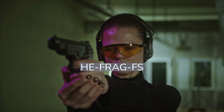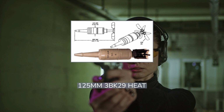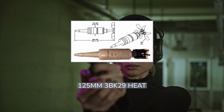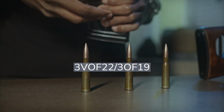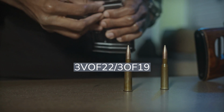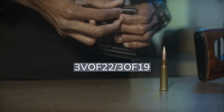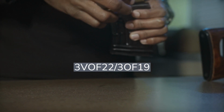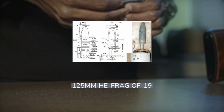High explosive fragmentation fin stabilized. General purpose rounds for use against infantry, bunkers and light vehicles and other soft targets. In the next segment, we'll be exploring the HE-Frag-FS and its implications for our subject matter. Entered service in 1962. Uses the IV-21 detonator, mass equals 0.431, reliability equals 0.98. The 90% lethal zone for infantry is reported to be 40 meters wide and 20 meters deep.